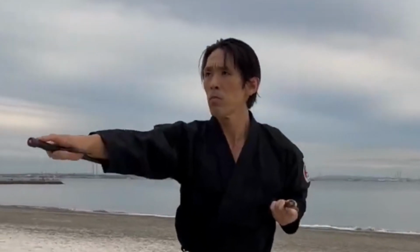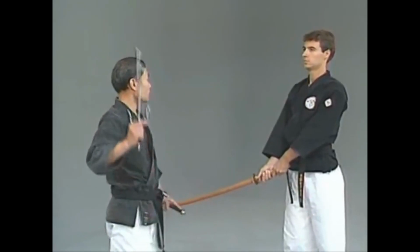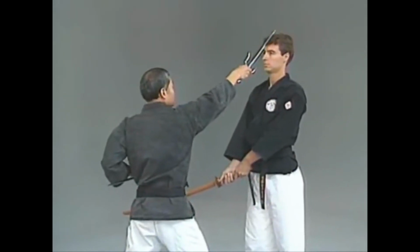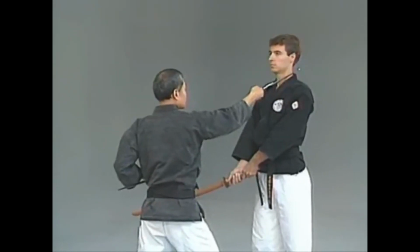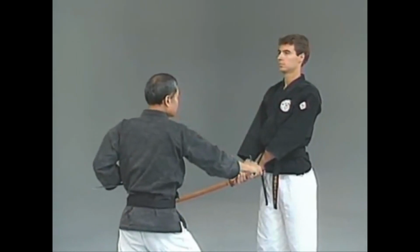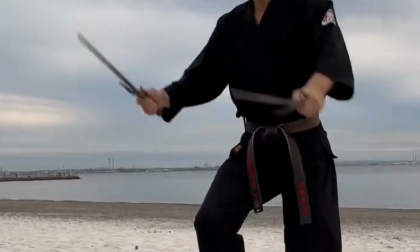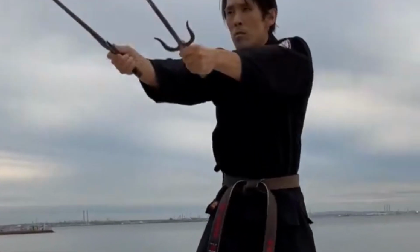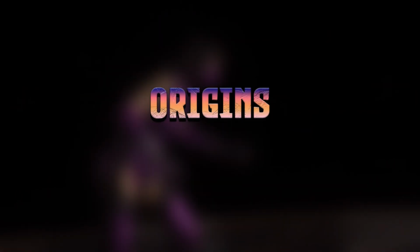vital areas. The martial arts that use the Sai Sword are a fascinating and effective way to defend yourself, and they require a lot of dedication and practice to master. With precise movements, lightning-fast reflexes, and the right mindset, you could use a Sai Sword to defend yourself in various situations, which fits Mileena's savage, fast-like nature with the blades.